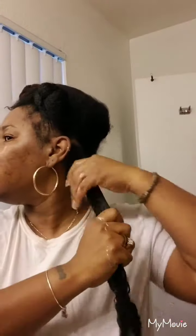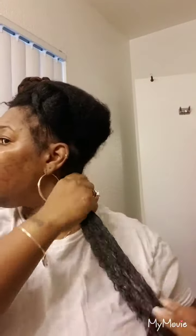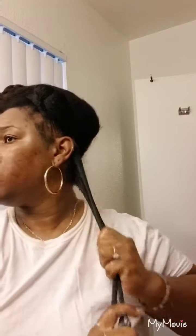So I did that, and I'm saturating this, making sure that I focus on my ends because I know that's where I need the most love. But after this wash and go, guys, I definitely am going to be going straight into just wearing some twists.